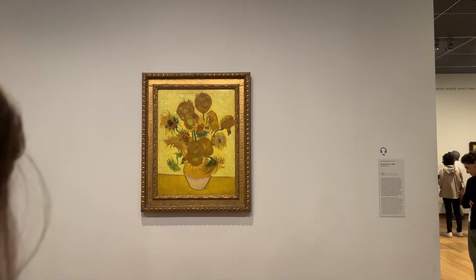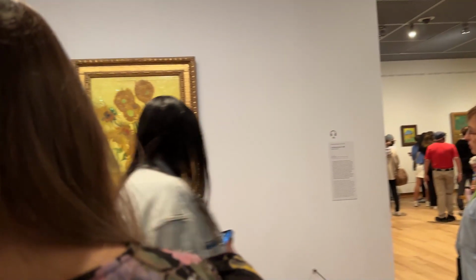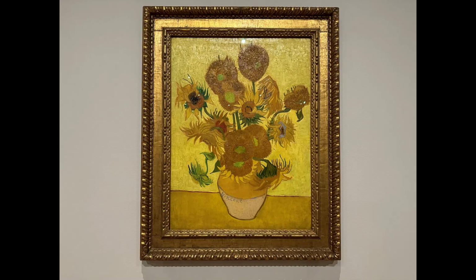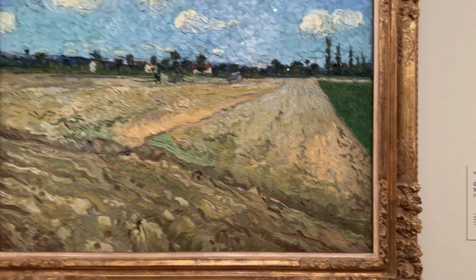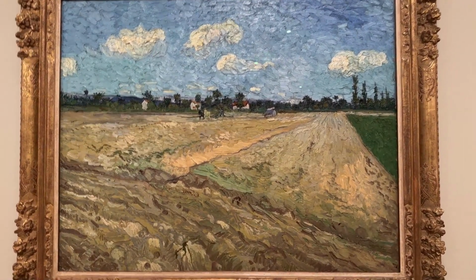And the famous sunflowers. There are five sunflower paintings. The one that got tomato-souped by two protesters was in London. This one is still clean. This one is still safe. Just using three shades of yellow, he created this beautiful golden painting as if it was made on silk fabric. Beautiful.